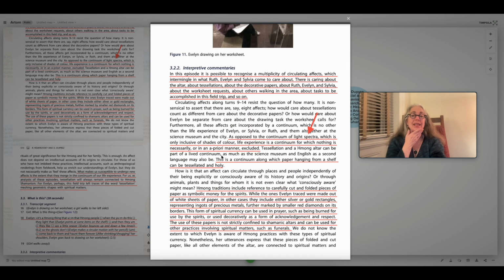And let's see. So this is the interpretive commentaries. These are the analysts. In this episode, it is possible to recognize many circulating effects that intermingle with what Ruth, Evelyn, and Sylvia care about. And it's interesting because care, I think, love is the power that fuels this light-based reality somehow. That it is care and love and the heart field that really matters, that's driving the thing. That's the human energy, is the heart, just like A Wrinkle in Time, like love wins. That's the key to this. And okay, so there's a caring about the altar, about the tessellations, about the papers, about Ruth and Evelyn and Sylvia, about the worksheet requests, about others coming in. These are caring things they're saying.